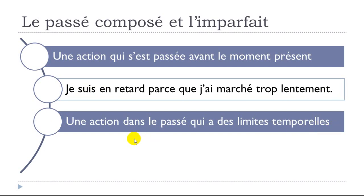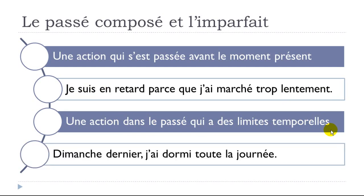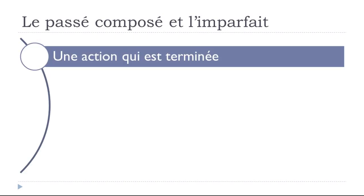Then, une action dans le passé qui a des limites temporelles, okay? So it's an action that took place in the past, all right, but then you've got some clear limits when it started or when it ended, okay? And then the example here, dimanche dernier, j'ai dormi toute la journée. Dormir is to sleep, okay? So this is here, the passé composé form, toute la journée, all day long, okay? So you've got clearly limit, toute la journée, you know exactly when it stopped, all right? Une action qui est terminée, okay?